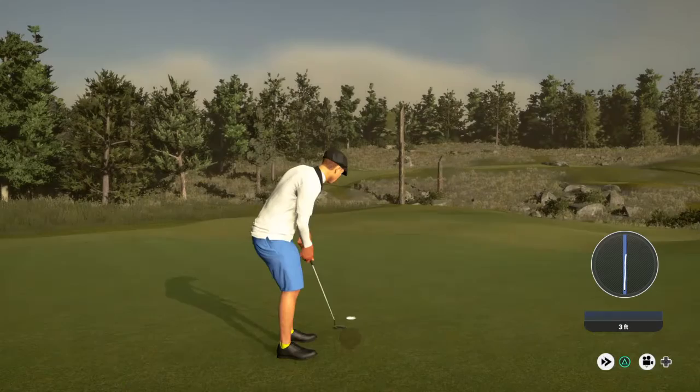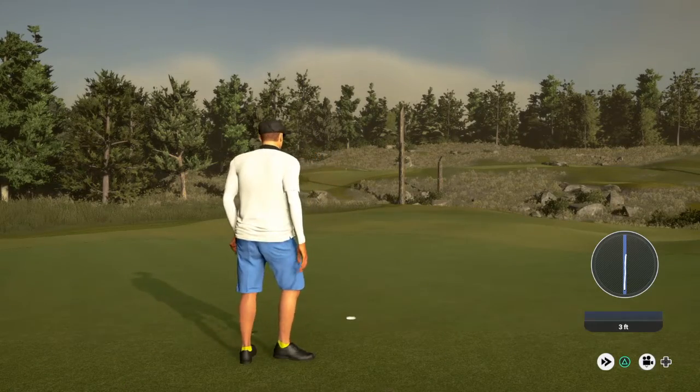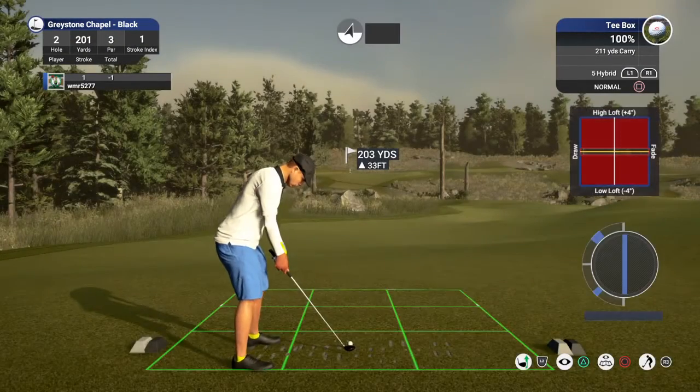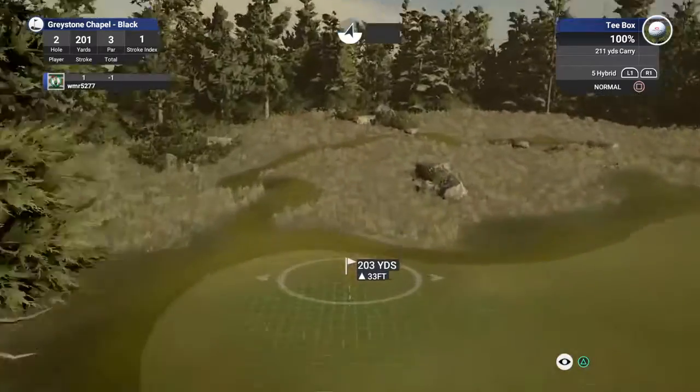All right, a 3-footer here. Nice putt out there for the birdie. Great start to the round. You're at 1 under. Okay, hole number 2. Let's see what you can do here.